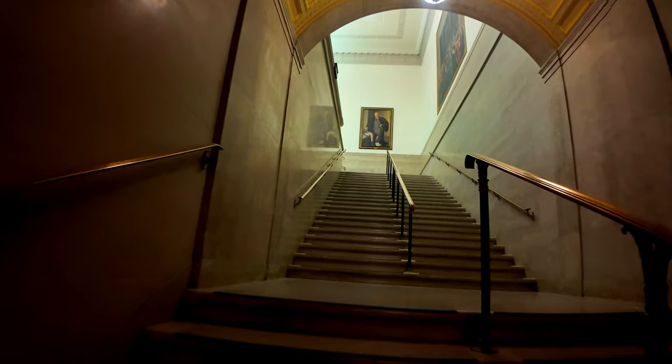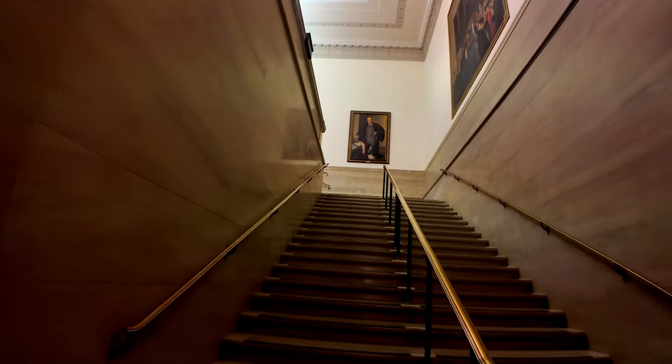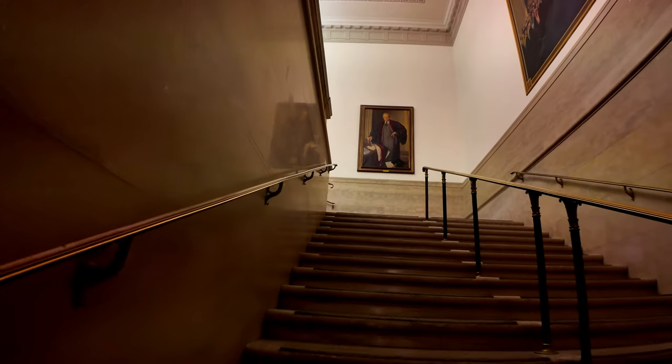The main collection in Butler, about 2 million volumes, is located in the main stacks at the center core of the building. There are also several other collections in Butler around the periphery.